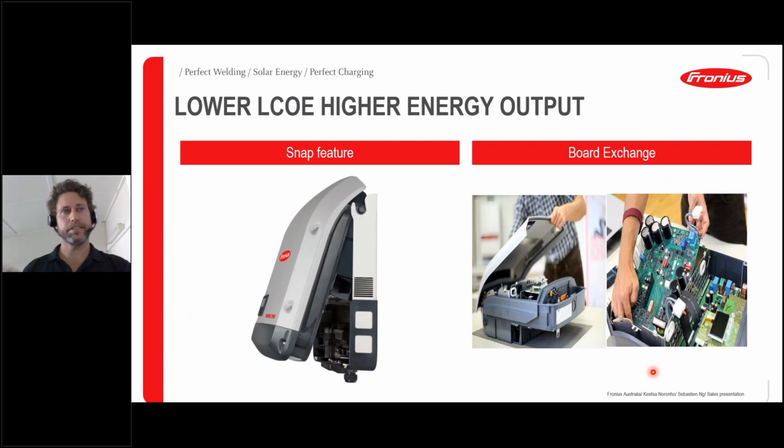But just looking at your ongoing maintenance and service costs, a design feature that has been inbuilt to all Fronius inverters since forever is making the inverters serviceable. So you're able to pull apart and replace parts within the inverter. This can help reduce that levelized cost of electricity, which we've mentioned here, or your return on investment can be better if you bring down the maintenance costs.